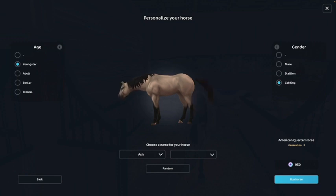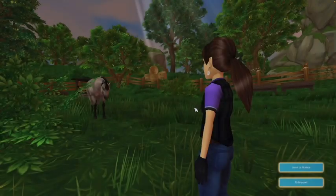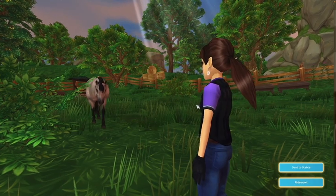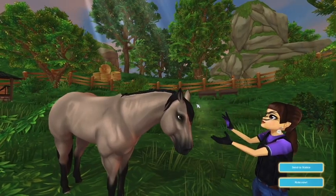This horse's name is going to be Ash. I really like the name for this horse. It really reminds me of it because of those socks and the mane. I just love the name for this horse. So we're going to go ahead and name this horse Ash. Yay! Welcome home, Ash. Oh, he's so beautiful.